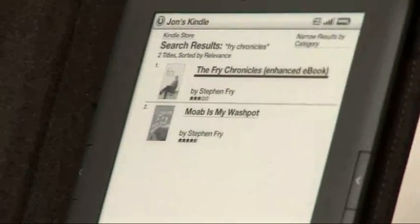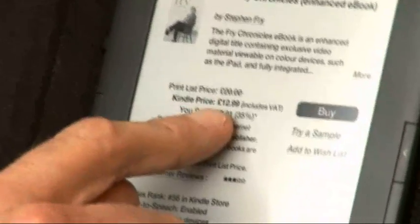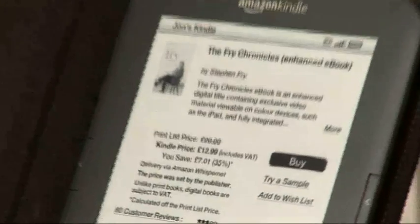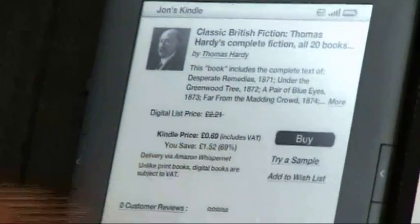And the pricing is going in the right direction as well. I downloaded Stephen Fry's recent Chronicles for £6.30, which is considerably less than the print edition. However, I'm disgusted to report that the price of that electronic version has now gone up to £12.99, just as the prices of the print version are falling, which is ridiculous. At least out of copyright works are quite cheap.